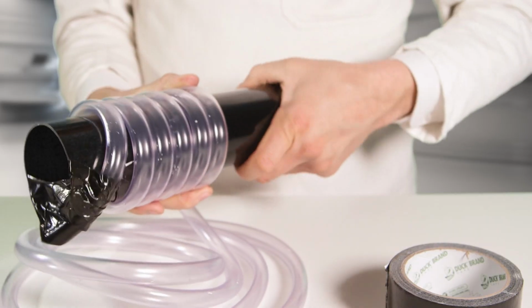Can we build a water pump using a garden hose? Yes, we can. Wicked challenge smashed.